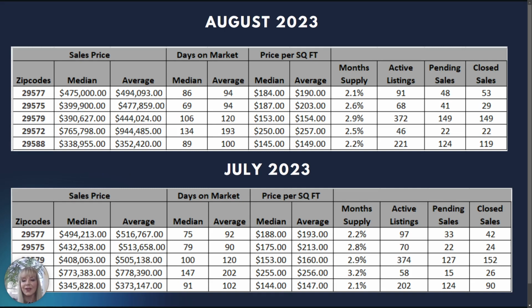374 active listings. We had two less in August, 372. And remember all the building that's going on in 29579. That's why they have so many active listings, and of course pending and closed because of that. So 127 pending in July. We went up to 149, so they sold more, and 152 closed and 149, so a difference of 3 there.